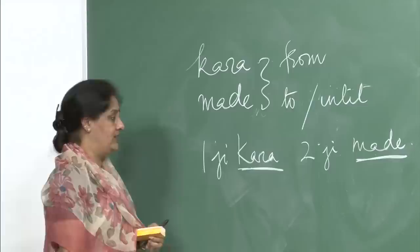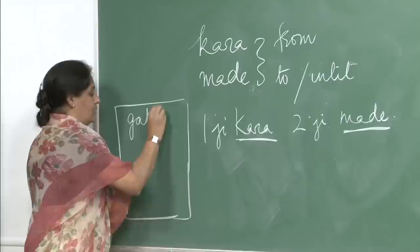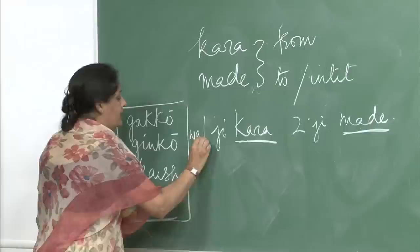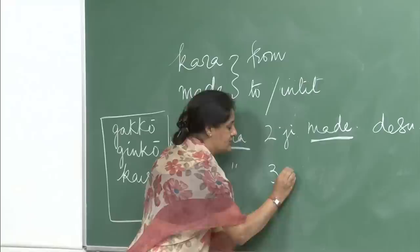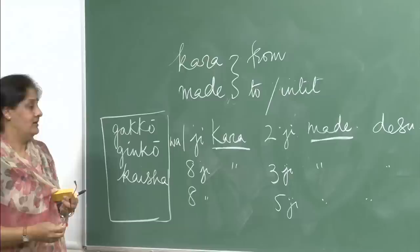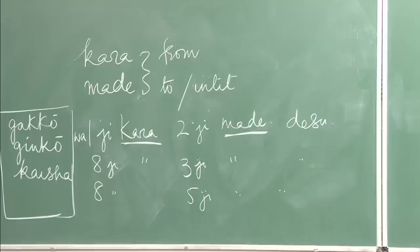Now you could also put the name of something you want to know, for example gakko, ginko, or you could also use kaisha wa ichiji kara niji made desu. My office is from 1 o'clock till 2 o'clock. Of course, it doesn't happen like this, but for practice it is all right. Gakko wa 8 kara 3 made desu. Or ginko wa 8 kara 5 made desu. So you could practice like this and tell about gakko, ginko, kaisha, class, from what time till what time it is. You could practice this with your partner over here. Kara and made.